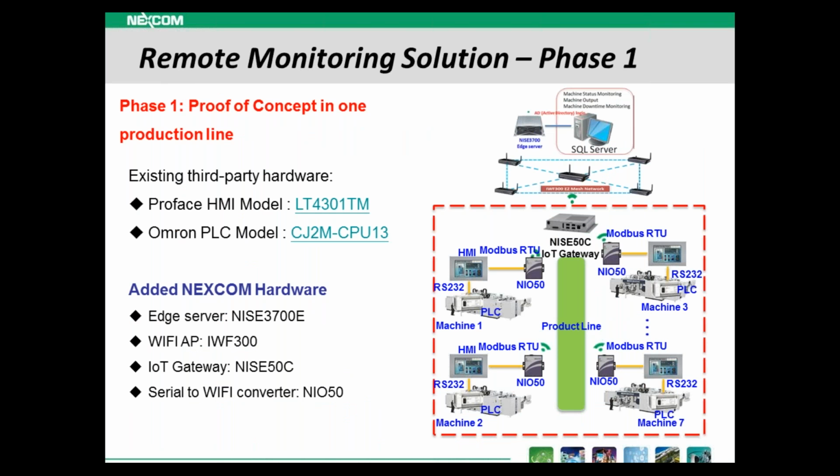So here's phase one. We have to build out the proof of concept to prove that Netcom's solution actually works with existing third-party solutions. As you can see, we have the existing HMI and the PLC at the production site. To transfer the data to the SQL server, we have added a serial to Wi-Fi converter that converts the Modbus RTU signal from the HMI and pushes the data wirelessly to the gateway here.